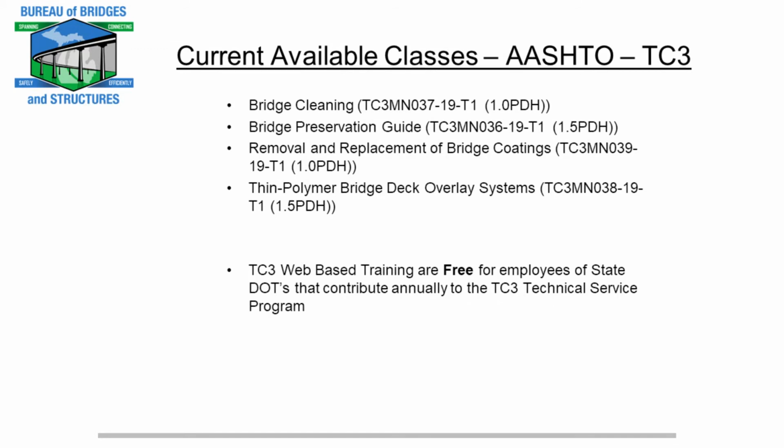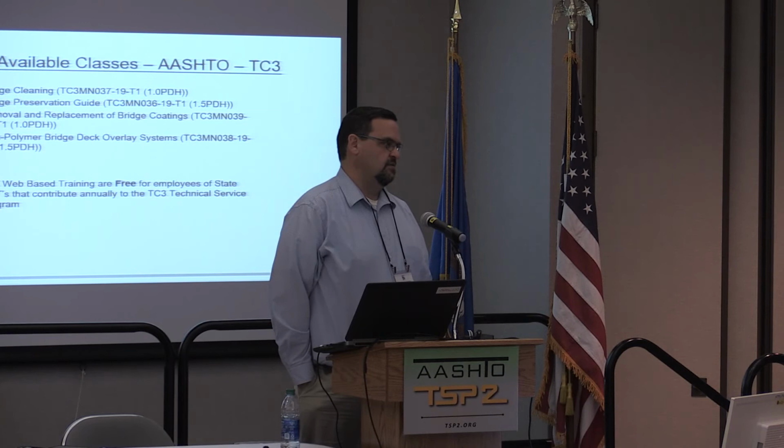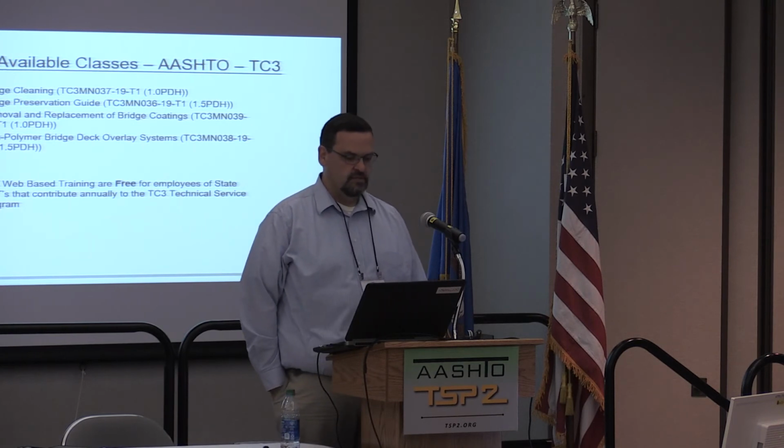Current classes they have, I didn't list all of the bridge classes they have. They have a couple on construction and inspection, but all 3 pocket guides, as well as the bridge preservation guide that the ETG put together, has been turned into classes. And for those of us that need PDHs, they do come with PDH certificates.